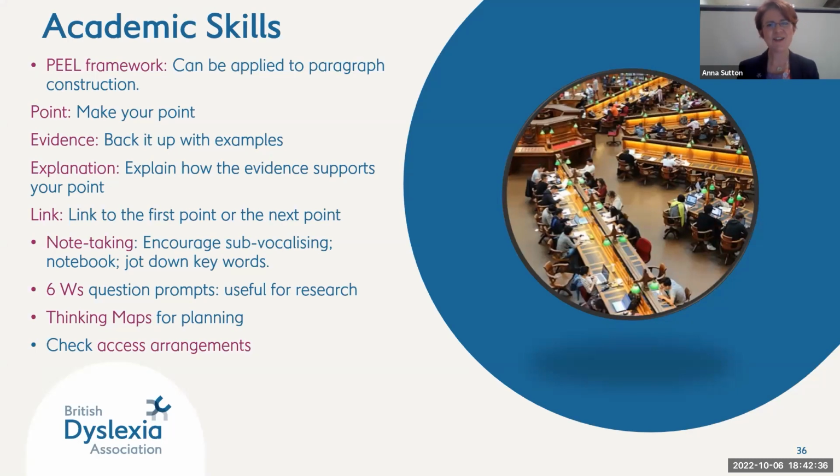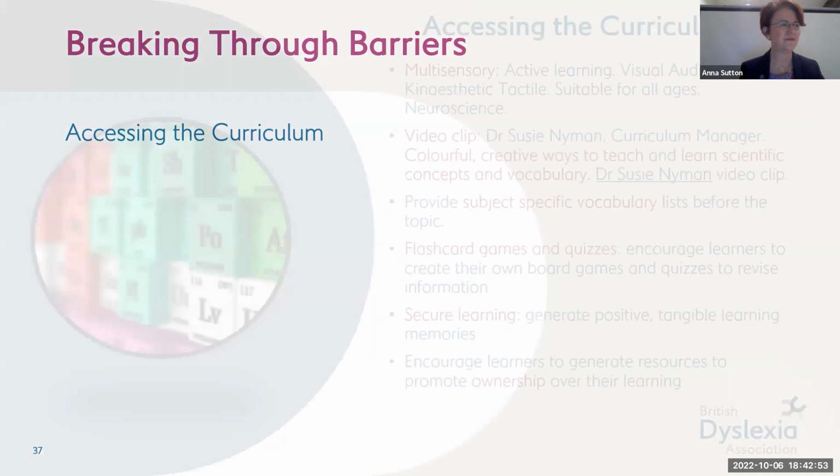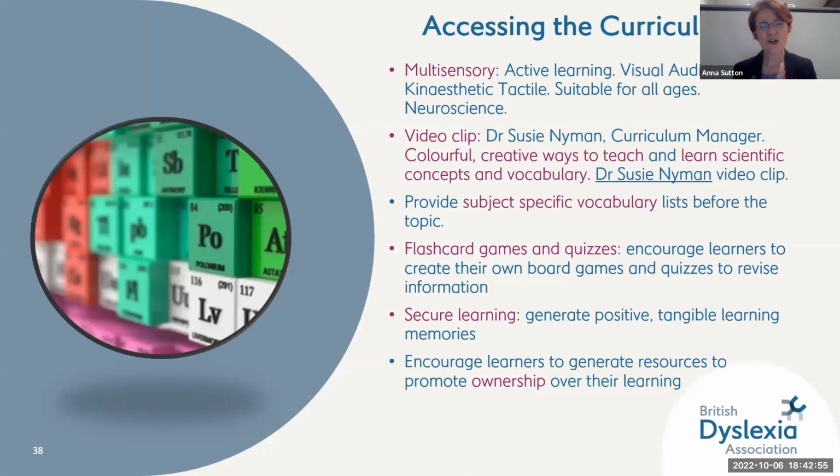Okay, so we're getting to the last stage of the presentation now, and breaking through those barriers to access the curriculum. So once language has been accessed, then we want to enable the curriculum. And often, this is the part that our learners are most interested in. I can't stress enough how much multi-sensory approaches are powerful learning tools for creating learning memories.